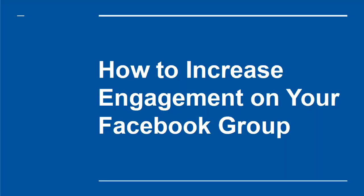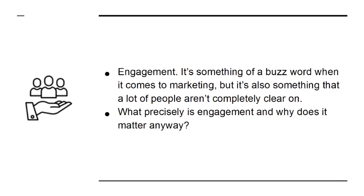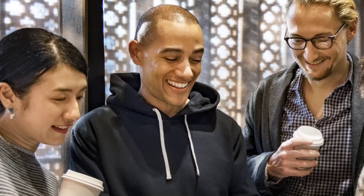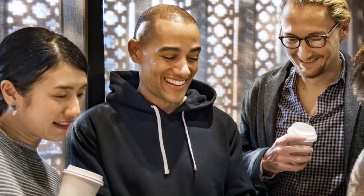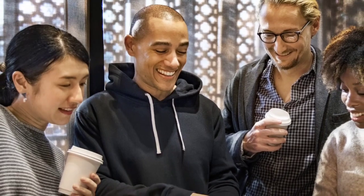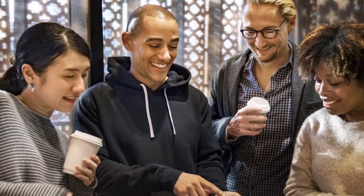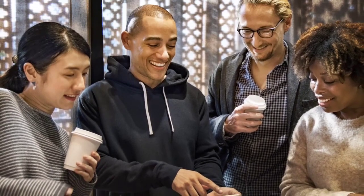How to increase engagement on your Facebook group. Engagement. It's something of a buzzword when it comes to marketing, but it's also something that a lot of people aren't completely clear on. What precisely is engagement, and why does it matter anyway? Simply put, engagement tells you how much people interact with your brand. Getting people to see your logo is easy, you just need advertising. But if someone comments, it means that they read what you had to say and they were interested.